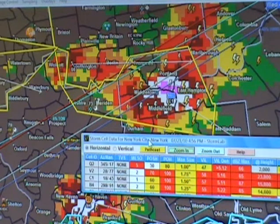KB1KST, handheld South Windsor. KB1KST, Diane, go ahead. Yeah, Roger, this one's a little late because the rain has stopped here, but I did want to mention that roughly 10, 12 minutes ago, there was pea-sized hail in South Windsor. Right, okay. Pea-sized hail about 10 minutes ago, South Windsor. KB1KST, K1PAI, thank you.